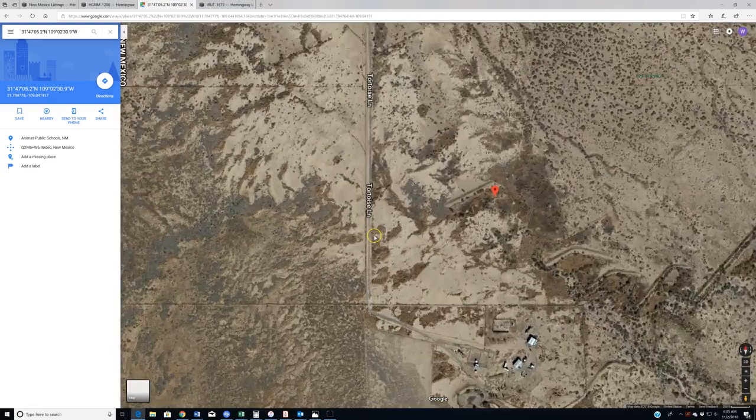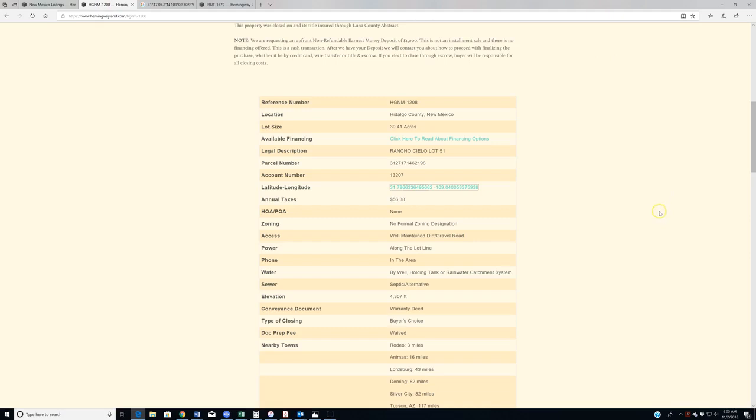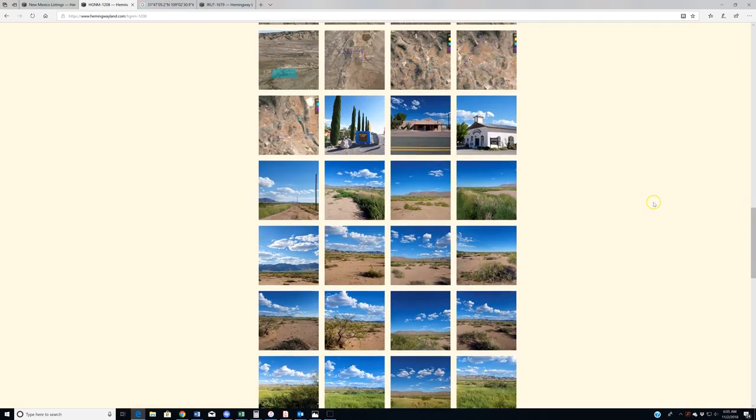This property sits right outside of Rodeo, New Mexico, and about, as you can see here, 3 miles from the Arizona border. It's on this Tortoise Lane Road right here, which you can kind of see on Google Maps. It has power lines, power at the lot line along the property boundaries. It is a well-maintained dirt gravel road. I'm not going to call it paved, but it seems pretty well taken care of because there's residences out there.